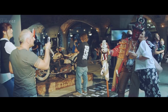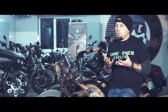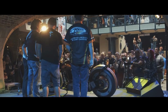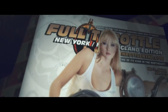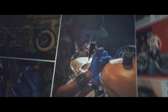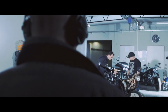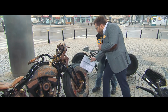Of course, there were artists from all over the world and a large number of amazing tattoos, but a tattooed bike being tattooed live on stage, this was the only one. Shortly after that, the buzz around the bike began. The press started writing about it. The bike got featured on the covers of bike, tattoo, and daily magazines all over the world. There are thousands of photos on the internet and a number of TV news reports. The Recidivist is the world's first tattooed motorcycle, so I think the buzz around it has only just begun.